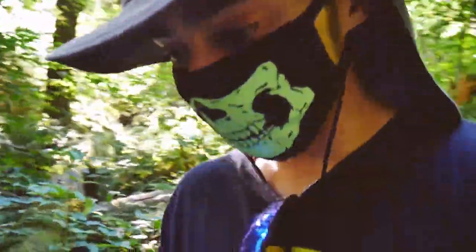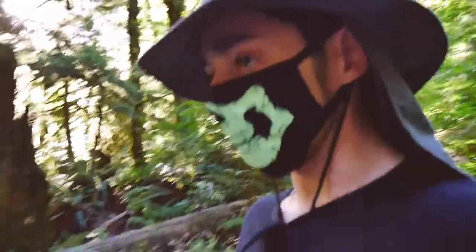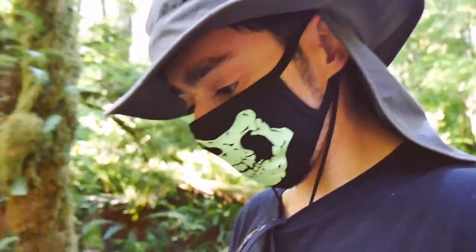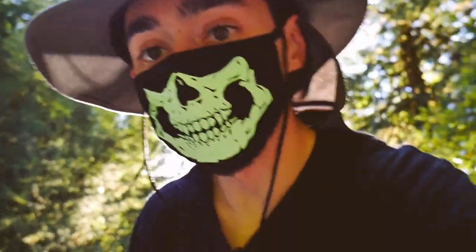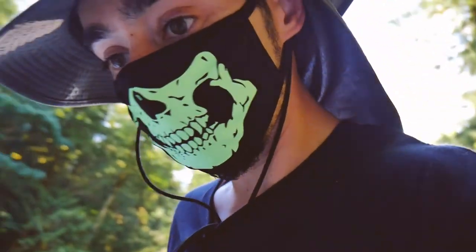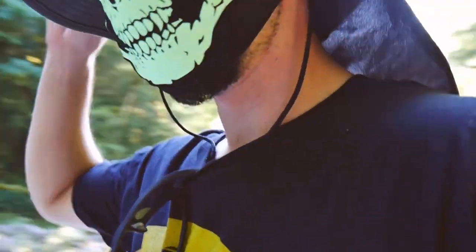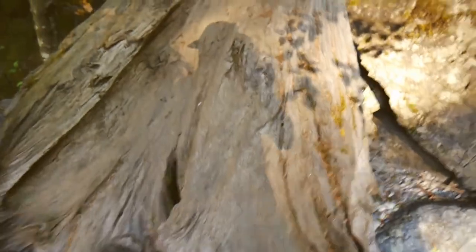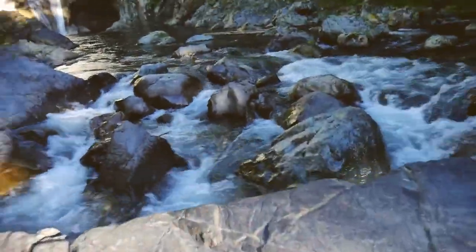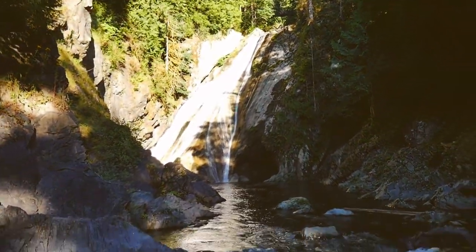I guess the observation deck was really teeny. A little bit smaller than I would have liked, and there was absolutely no way to stay like 6 feet away from people. I don't know what the deal is, but these Skechers are really, really bad for ankle support. They are horrible. Ow. All right, we'll keep going. Woo! That's cool.